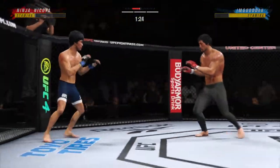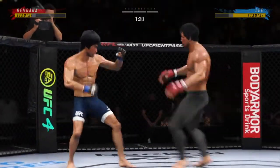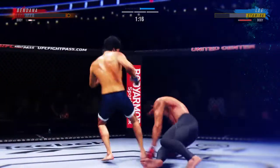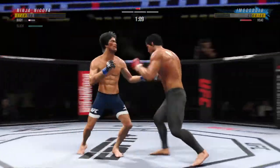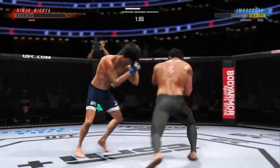Man, look at his torso. That just can't feel good. Look at the size. Oh, picture perfect body shot there. He's unbelievable. That shot landed perfectly, and now he's got him again. He's got him hurt here.